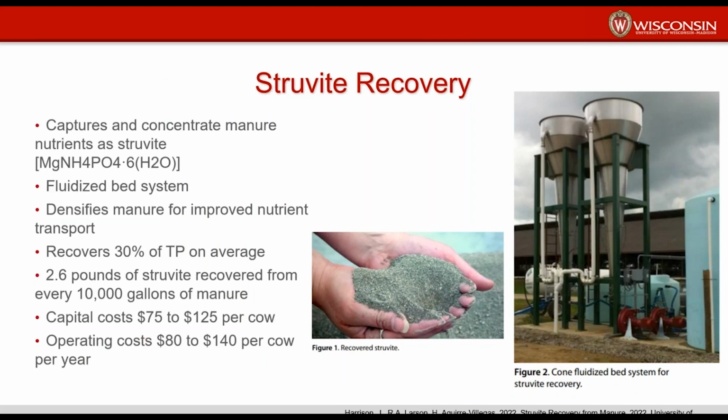Okay, a few other things I want to talk about. So a while ago, I would have said struvite recovery would be a tough thing to do in terms of manure processing. But then I saw a system out of Washington in which they actually have a system for manure that they've been running, recovering about 30% of total phosphorus on average. And you can see what the recovered struvite looks like there. Again, the capital cost can be significant, so $75 to $125 per cow, and then a pretty significant operating cost each year.